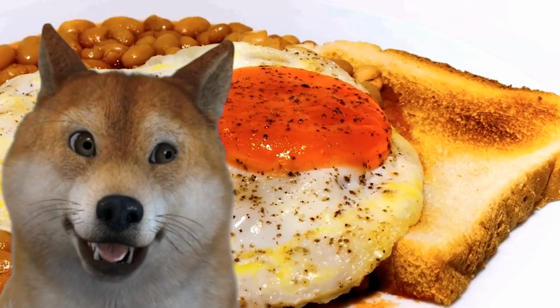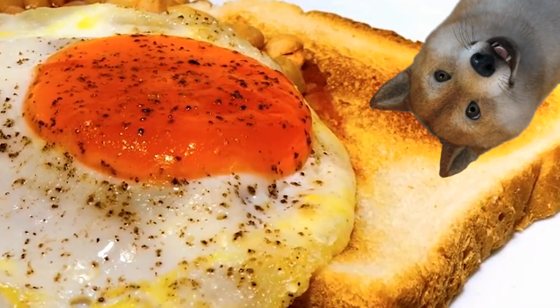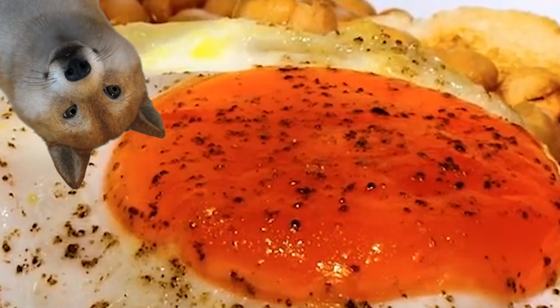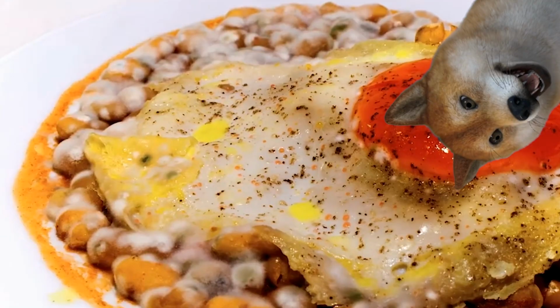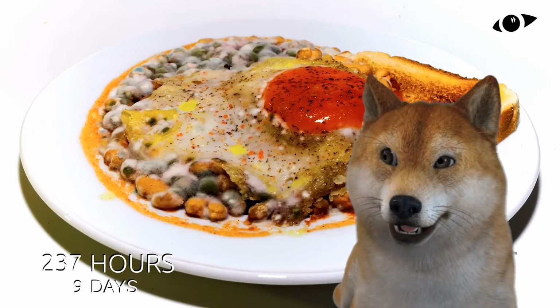3 days. And the toast is starting to get depleted a little bit. Okay, now look at the egg. It's gonna erupt. The yolk is going to erupt. Oh, starting to move. This is after 7 days. The beans start growing beards. It looks like they're cheesy beans. And now look at the egg. Nasty. Look at the beans.